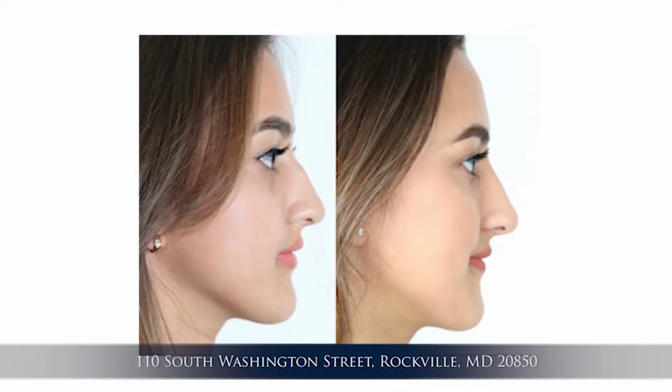Meaning, if someone comes in with a concern that their nose is too flat, we can certainly augment or increase the height of the nose using fillers, for example. We can use temporary ones to begin with, and then actually convert over to much longer lasting fillers to give a patient a long lasting result. So the idea is, if you've got a relatively flat nose or a tip that's not quite as defined, we can use fillers to make those kinds of enhancements.